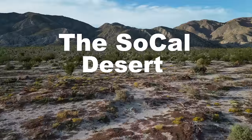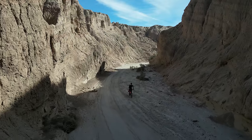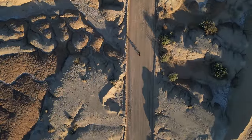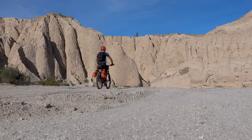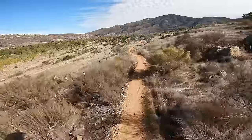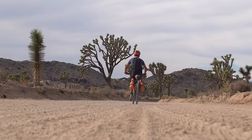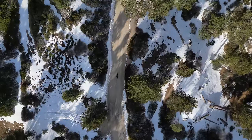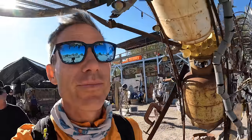This is my story about riding the SoCal Desert Ramble in Southern California. I'll start by saying that this is one of the most beautiful bikepacking trips that I've ever experienced. There's a nice mix of terrain, including washes, a bit of single track, isolated dirt roads, a jaunt through Joshua Tree, and even some high alpine. Oh, and Slab City is definitely worth a visit.